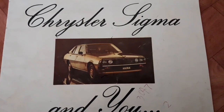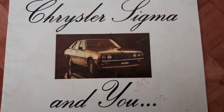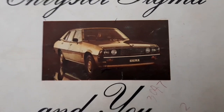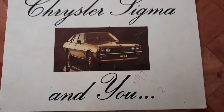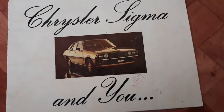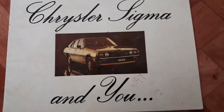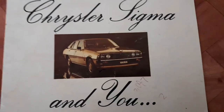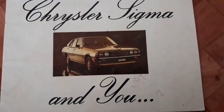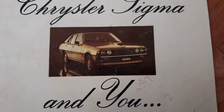So I hope you guys have enjoyed watching this information brochure to the workers of Chrysler back in the 70s about the new up-and-coming Sigma that they were going to be producing. It's quite a bit of interesting history, really. And for people that know me, I quite like looking into the history of cars and things like that. So even though this brochure is very, very small, it just gives a bit of a snapshot of what Chrysler and Mitsubishi were doing at the time in Australia.